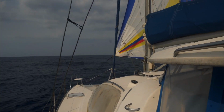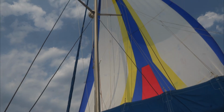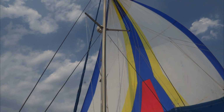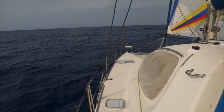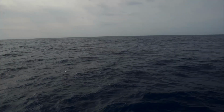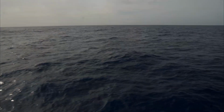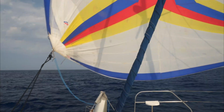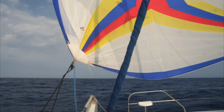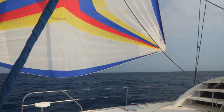Swell running. Spinning up. David! Yes, dolphins! Yeah! Beautiful sail.